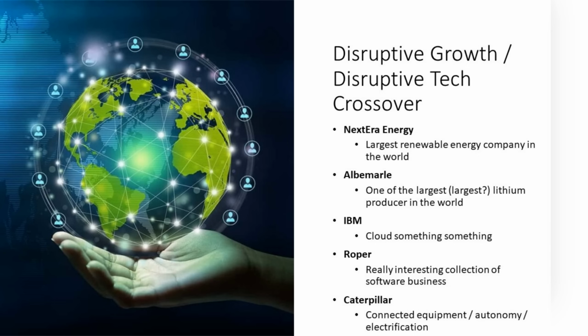Then there's Caterpillar, and they do connected equipment, autonomy, and electrification. You'll see ARK Invest talk about this thesis, though I believe they've went with Komatsu as their bet. But there's a very compelling case to be made for Caterpillar to be seen as equally fitting for these themes as Komatsu. So just some concluding thoughts here.